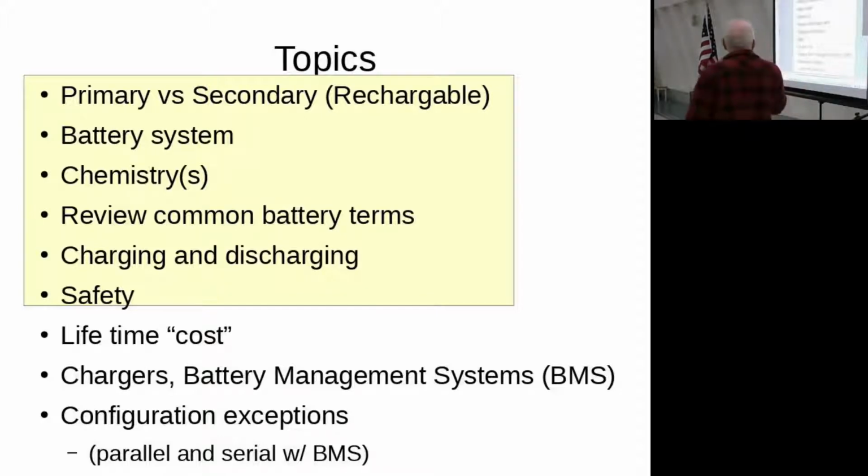There are many, many chemistries. I think when I counted from the Battery Bible, there were over 150 different commercial battery chemistries. And we're only going to talk about two. We're going to talk about lead and Lithium Iron Phosphate tonight, since those are the two that seem to be the most popular. We're going to do a little bit of a review of battery terms, and we're going to talk about charging and discharging. I want to talk about safety a little bit, because I've had an experience with lithium batteries where I accidentally shorted out a couple of lithium batteries, and they are fire starters. They will burn down your house or destroy your car.